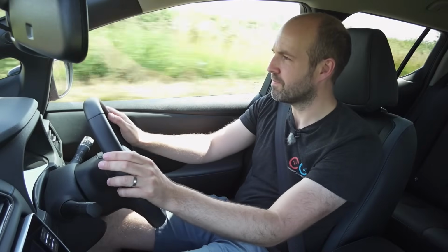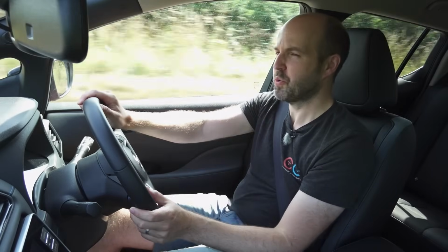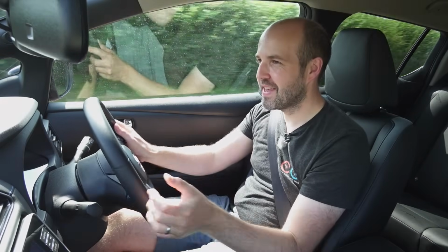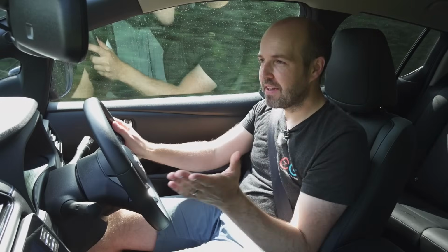But then at other moments, for example, if you're coming off a dual carriageway slowing down for a roundabout, you think the E-pedal's got it, and then you get a bit closer and you think, oh, I'm not sure if it has got it, so you go to the brake, and that doesn't do anything straight away until you push a bit harder, and then all of a sudden, you come to a very abrupt halt. It's just not quite as refined as I think it needs to be. Thankfully, you can, if you want, turn it off as easily as flicking a switch.